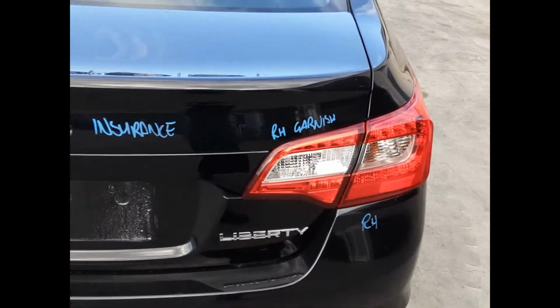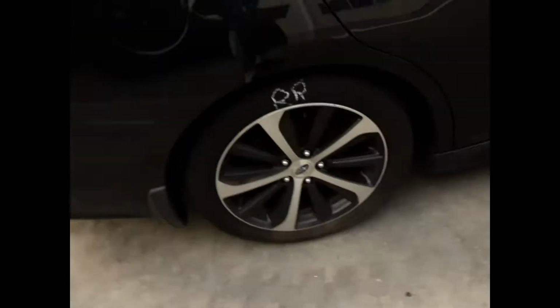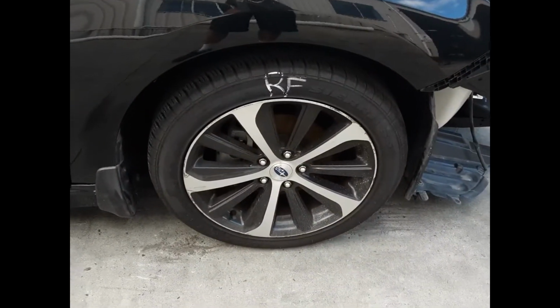Right boot lid garnish, tidy rear bumper cover, right hand tail light, right rear 18-inch factory alloy mag with a good tyre. Right rear door appears to have no damage, right front door has one small dent. Right power door mirror, right guard appears to have no damage, and a right front 18-inch factory alloy mag with a good tyre.